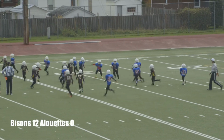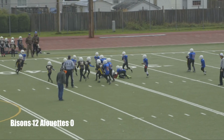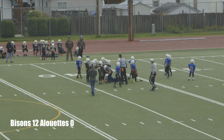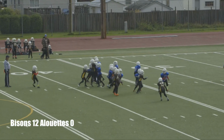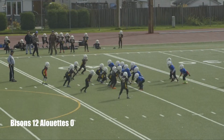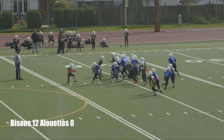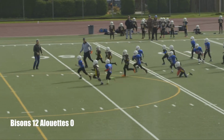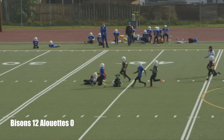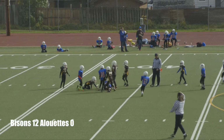Seven, Gavin Goddick on the keeper. Decides to cut it back up in the inside. Still a good run. Cantillarian right up the middle. Good pursuit by the defense. What a close play around the 40.